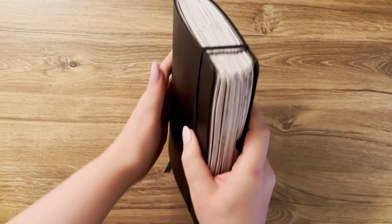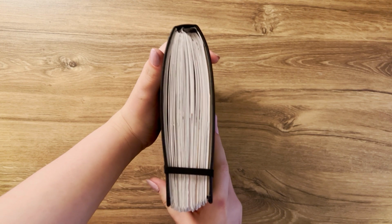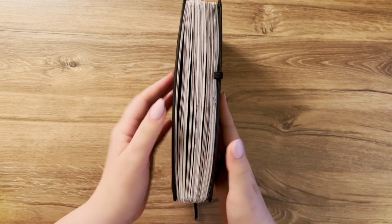Today we are flipping through my entire 2023 reading journal. She is super chunky, so let's get started.